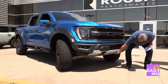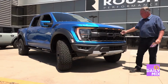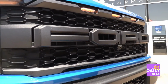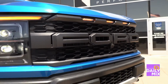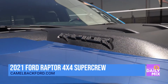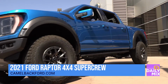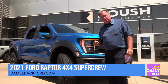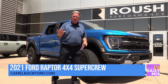So one thing that you'll notice too, full skid plates underneath here, aluminum skid plates, very unique grille up here in the front. Inside you can't really see, but there's shutters that open and close depending on what the air needs of the motor is. Speaking of the motor, let's talk about a third generation 3.5 liter EcoBoost twin turbo V6. You think a V6 isn't enough? How about 450 horse and 510 foot-pounds of torque, backed up by a 10-speed transmission, gives you the perfect power, the perfect gear range. You're always finding the right gear.